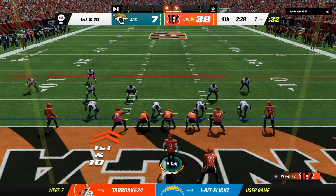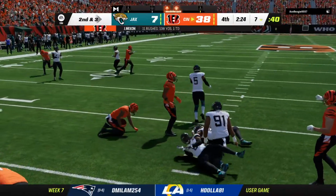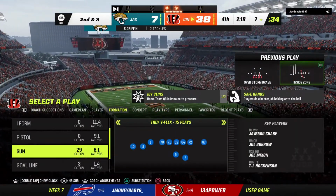Yeah, what a way to cap things off, huh? Because I think this is part of the game within the game. They see the scoreboard, they see what they can accomplish, and they went for it. A solid run on first down. Gain of 7 leaves them with a 2nd and 3.